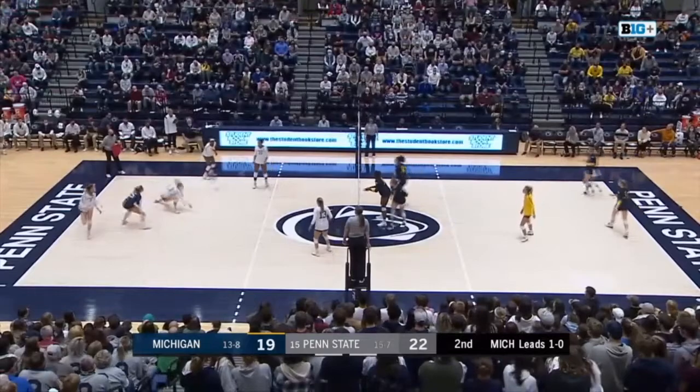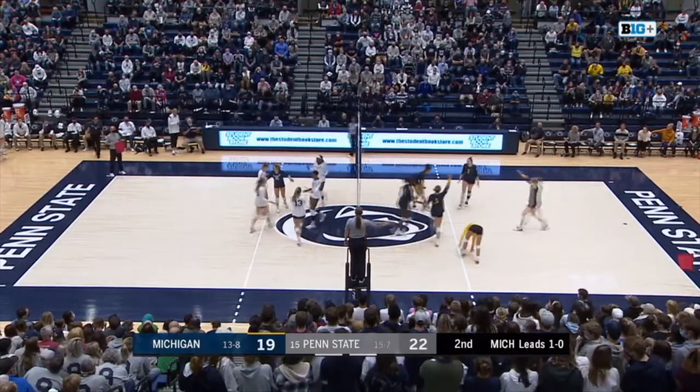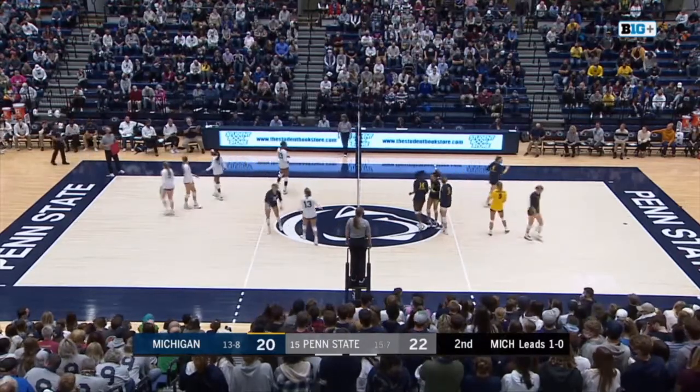Set up in the right corner. She pushes it down the middle. Starks there on the receive. A quick set to Horde. A hitting error there by Caitlin Horde. A rare miscue by her.